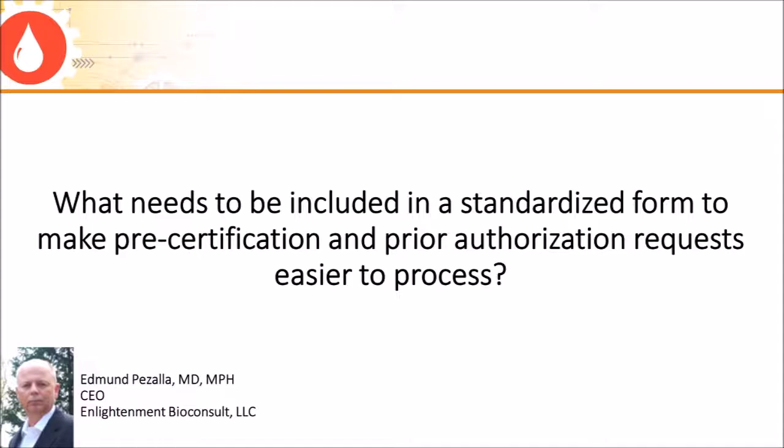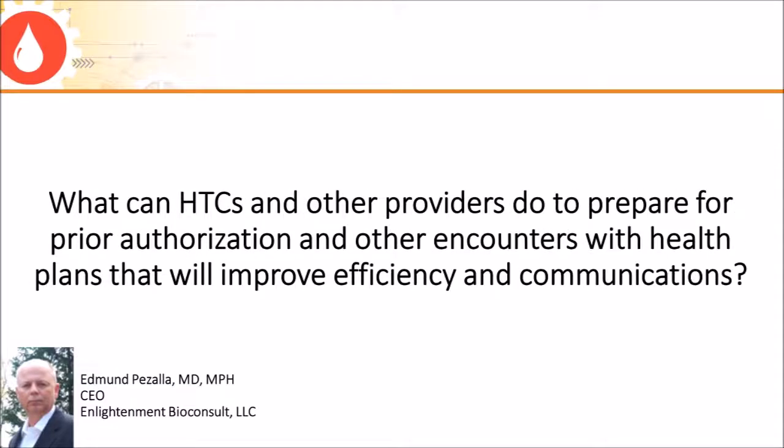Does this patient need an increase in treatment because they're bleeding more? And if testing shows that the patient has a shorter half-life for products, so that they require a different dosing regimen, then that needs to be documented, and there needs to be some information about why the provider believes that to be so.